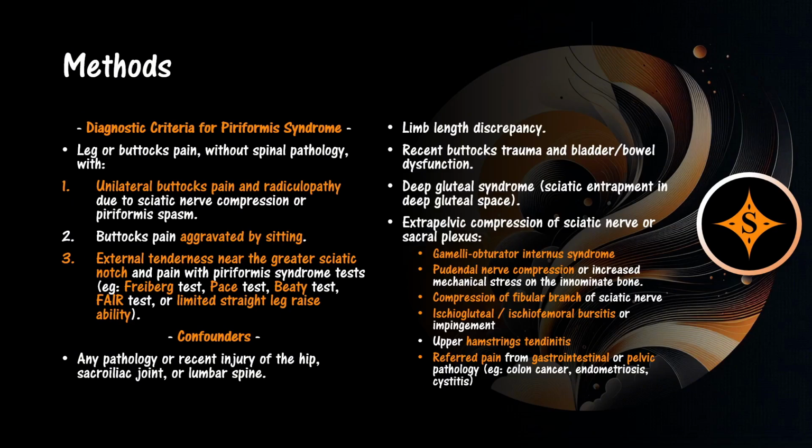And things that can confound this condition include any pathology or recent injury of the hip, the sacroiliac joint, that is the joint between the sacrum and the pelvic bony floor, that is the coxal bone, or the lumbar spine itself. Limb length discrepancy, as we have known, is a risk factor for piriformis syndrome itself. And this can confound the finding because this also points to the possibility of other muscles being tense as the cause of the buttocks pain instead of just the piriformis syndrome. That's why this falls into the confounder, even though it's a risk factor.